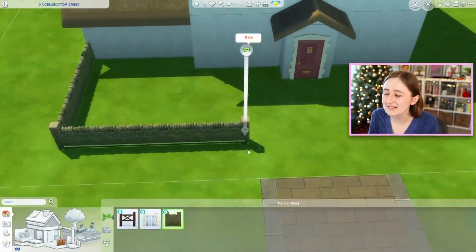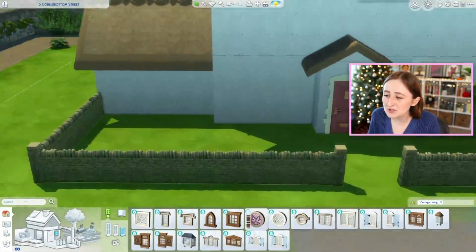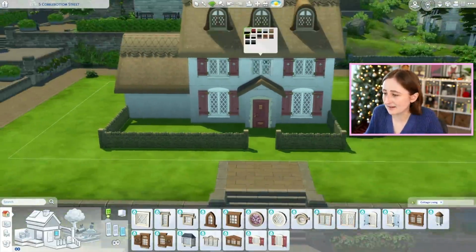And you can't actually live there. You can't physically have your Sims' address be this lot, but you could just stay here and never leave. The game's not going to stop you from doing that.